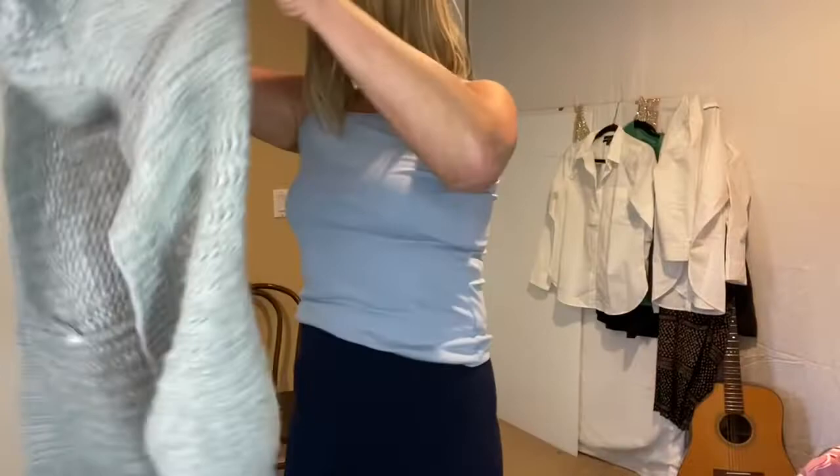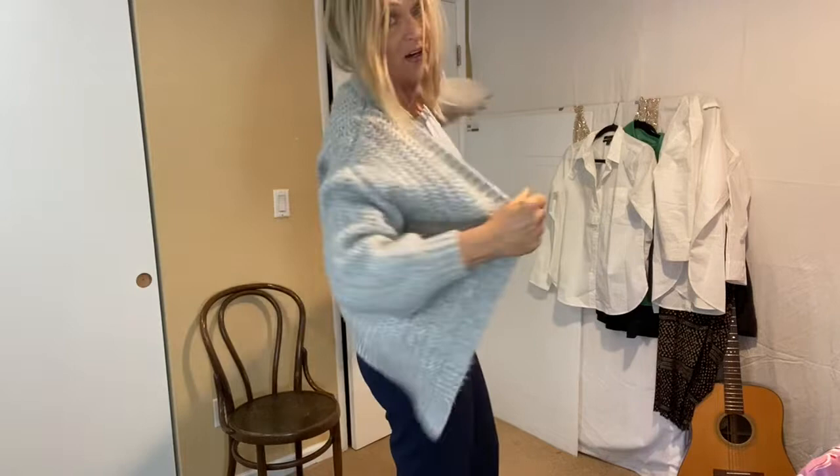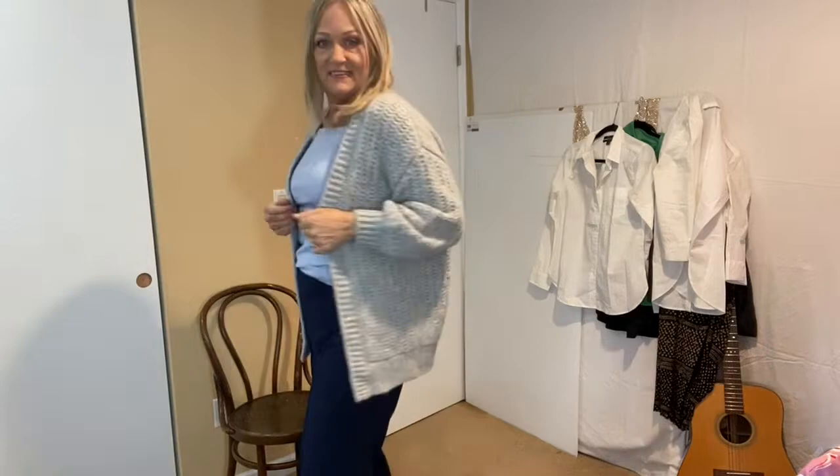Might be too much fabric, really, when you think about how much fabric's in these pants, but I guess that's all right. Kind of picks up the blue.